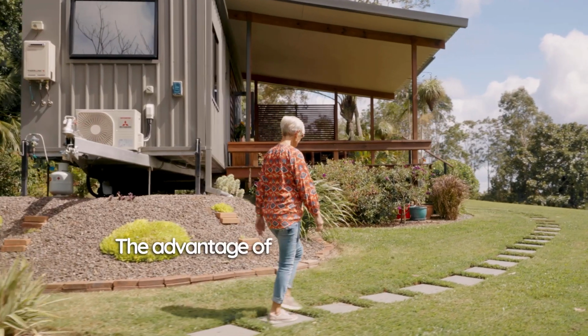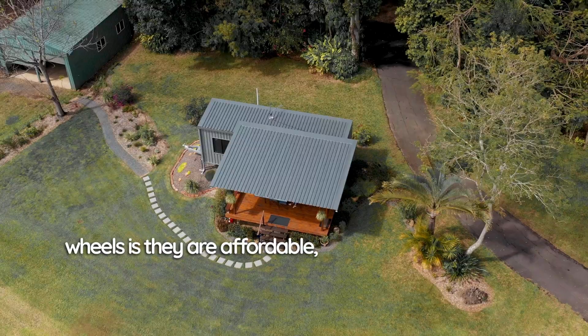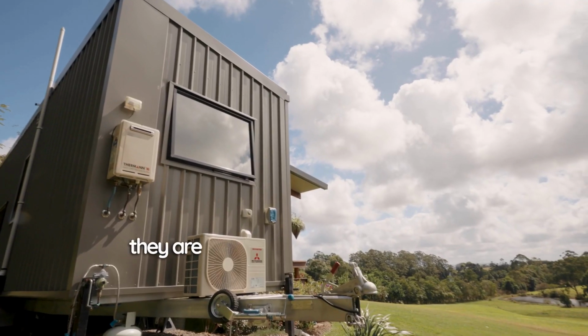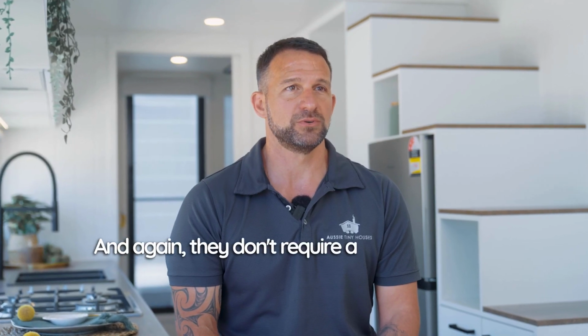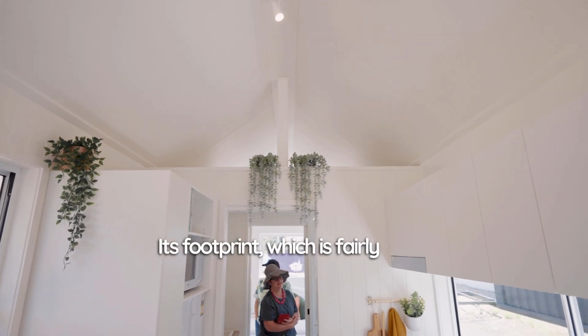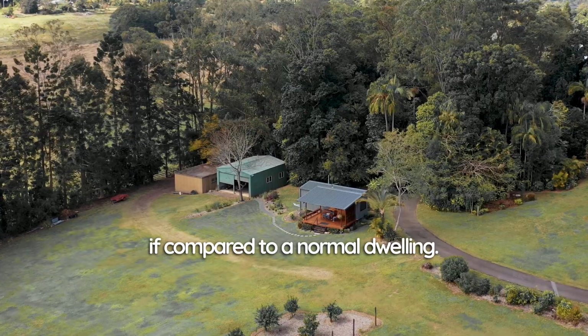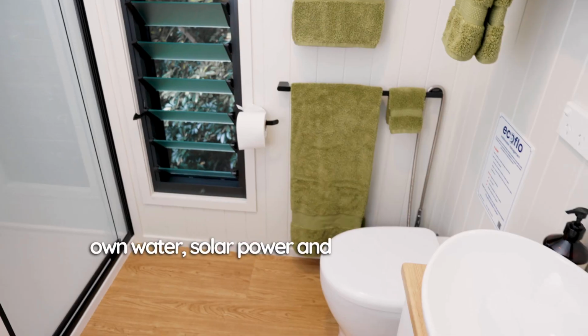The advantage of having a house built on wheels is they are affordable, they are transportable, they are easy to relocate and position, and again, they don't require a building permit. Its footprint is fairly small compared to a normal dwelling, and they can be completely off-grid, harvesting your own water, solar power, and composting toilets.